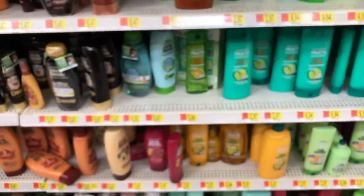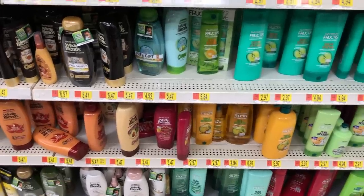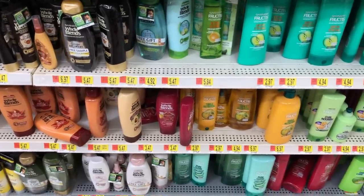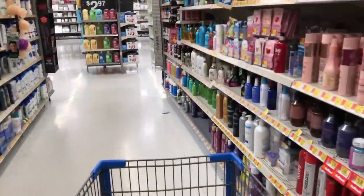So a trick that I do at the beach is I get another bottle of conditioner and put it in my beach bag and take it with me on the beach, and then I'll put conditioner in my hair before I go into the ocean, and that way my hair is not so dry, and it works every time.